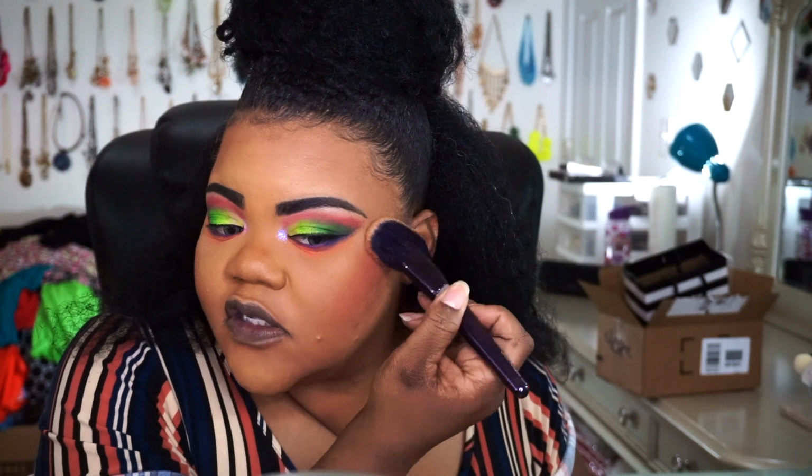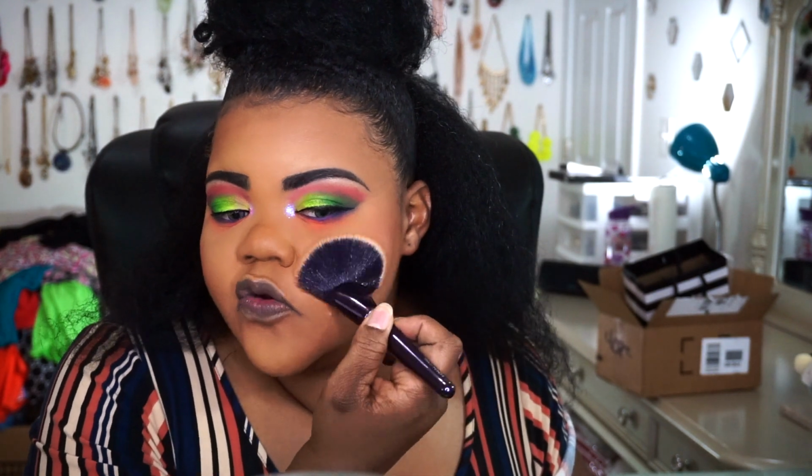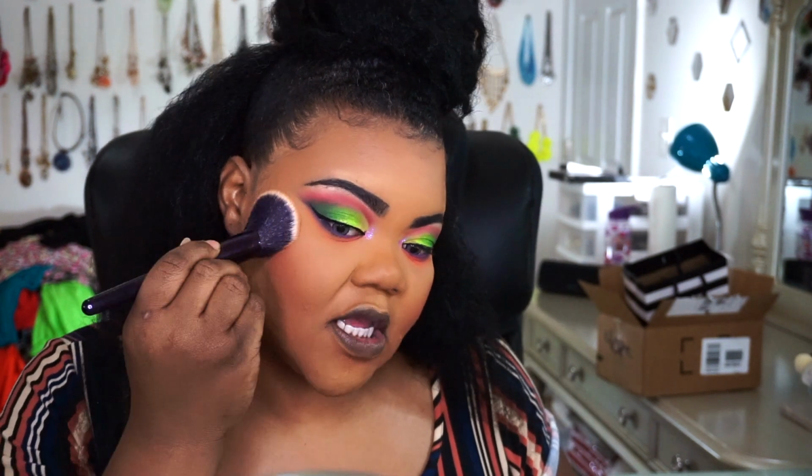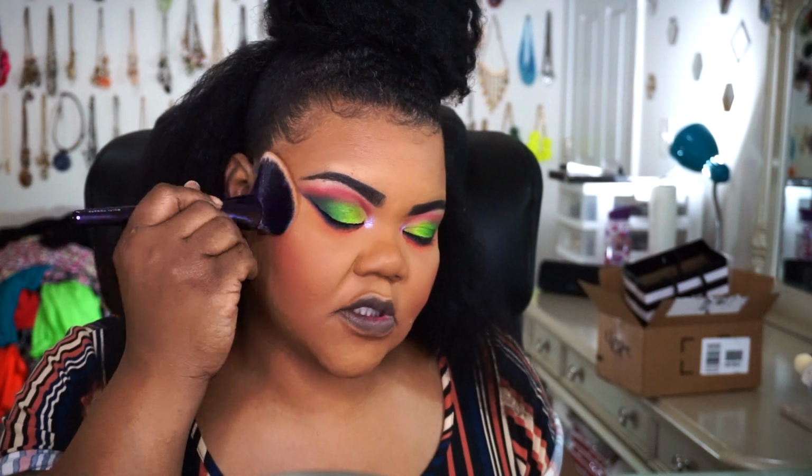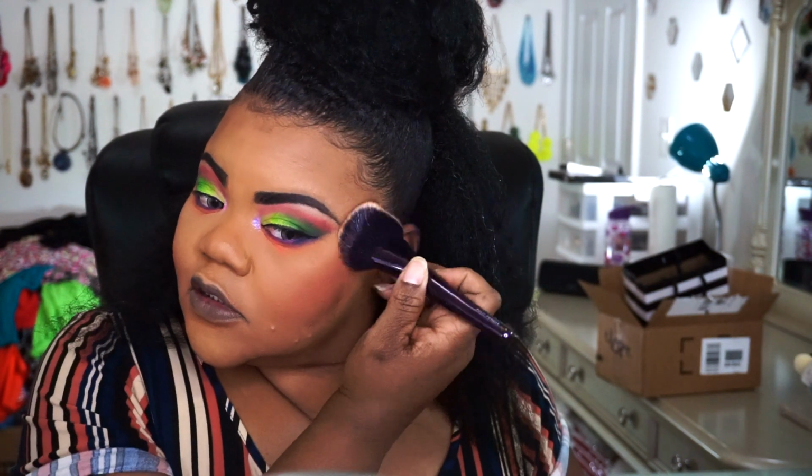bronzer and powder and stuff. And this brush is beautiful. It lays it. You see how it just laid it down and just blended it out? Almost like an airbrush. Ooh. This is beautiful. Ooh, I'm loving this. Let me stop before I get copyrighted.